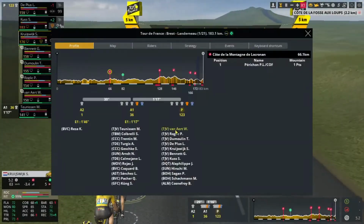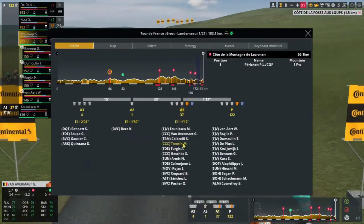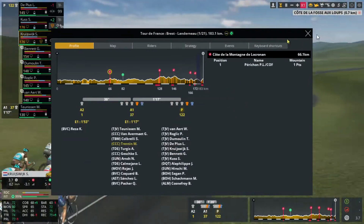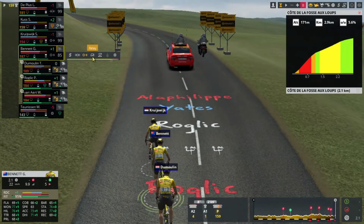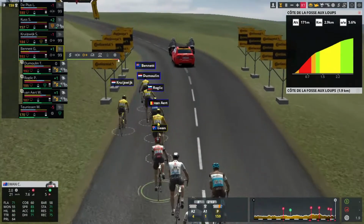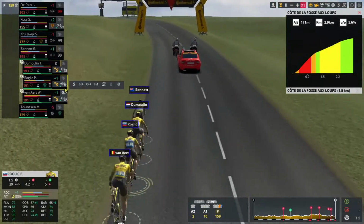So we've been going hard and we've dropped plenty of riders. Greg Van Avermaet's been dropped, Sonny Colbrelli, Matteo Trentin, so lots of the types of riders I was trying to get rid of. Here we are on the last climb. We still have way too many riders here, so that's not good. But Caleb Ewan, he's dropping back. We're dropping everyone. I forgot to use the gels.